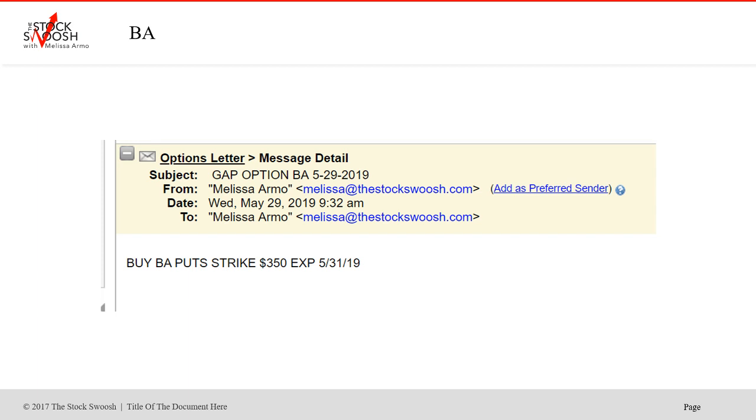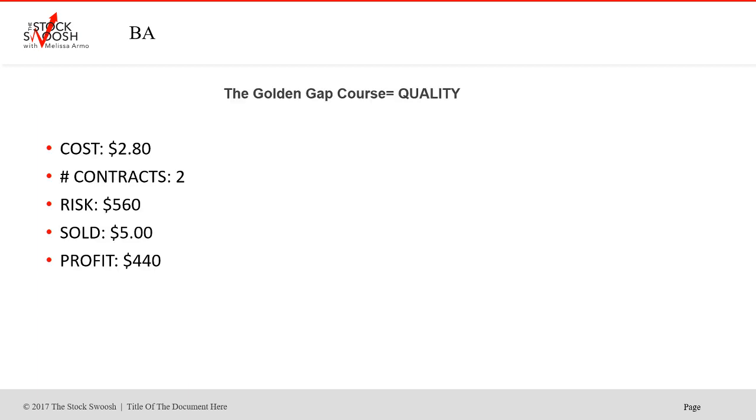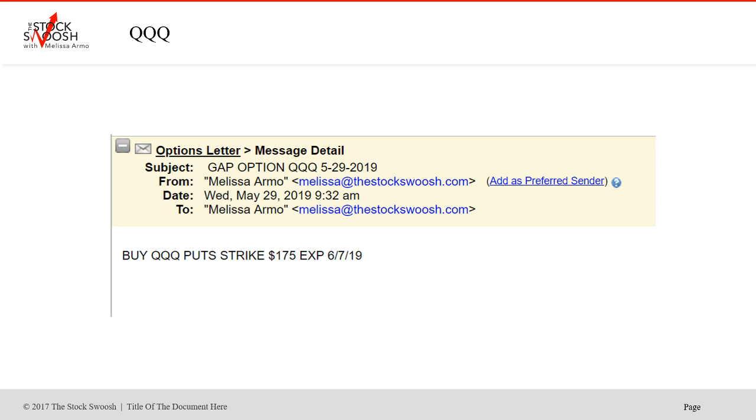BA puts, which is another good one, expired Friday, $560. The contracts cost $280, two contracts, sold five. This was a really nice trade too. $440 profit. Again, risk $560 and make $440. That's a nice trade. It's not like these trades are on for weeks and months and years. They're on for a day or 2 days.